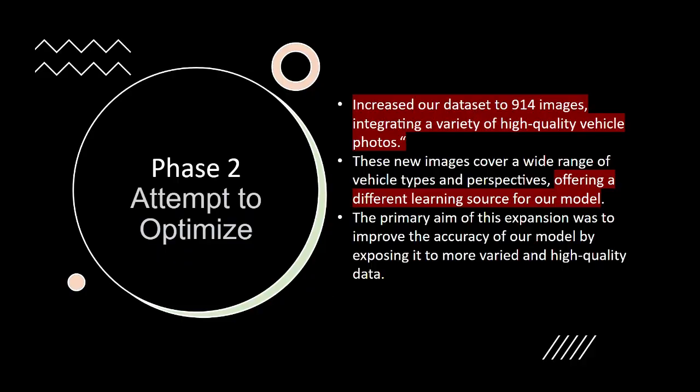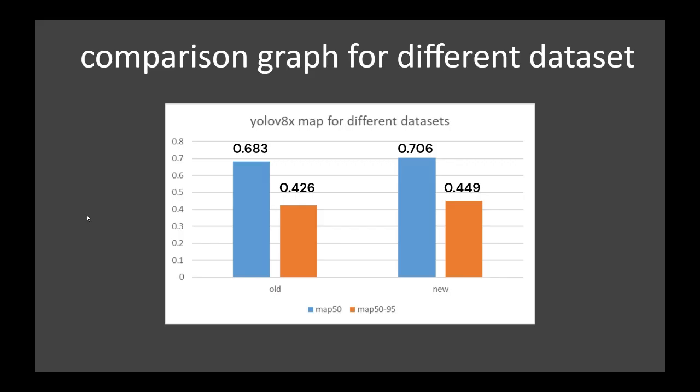However, we want to strengthen the performance of the models. Therefore, we increased our dataset to 914 images, integrating a variety of high-quality vehicle photos. These new images cover a wide range of vehicle types and perspectives, offering a different learning source for our model. The primary aim of this expansion was to improve the accuracy of our model by exposing it to more varied and high-quality data. The comparison graph for different datasets is shown as follows. Looking at this graph, it can be seen that the performance of the new dataset is better than the old dataset.